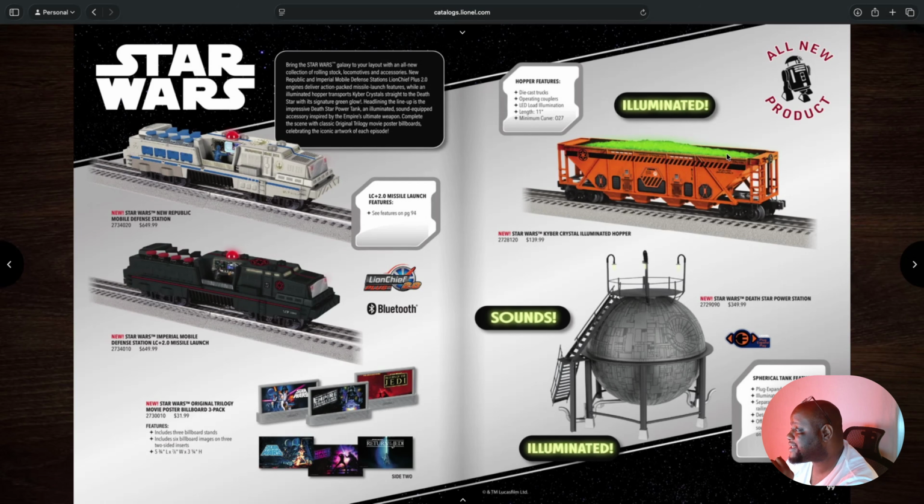It illuminates with the kyber crystals in there. That's pretty sick for $100. I mean, that would be pretty awesome. I don't really like the orange, but I guess they're trying to make it pop for people to really hop on.